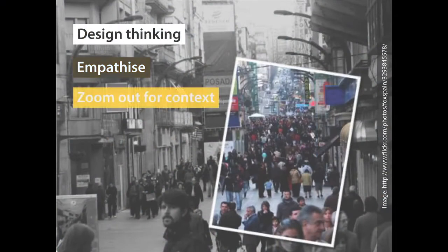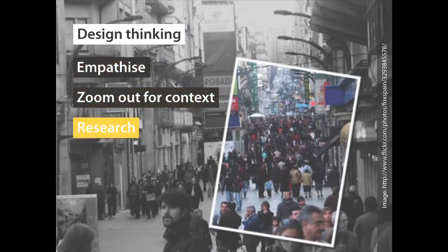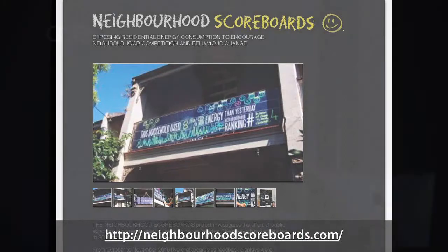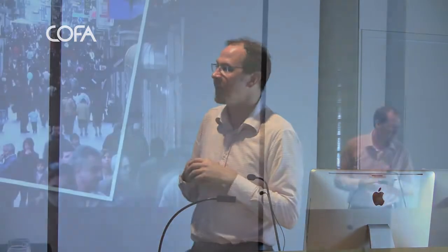Important to achieving both of those objectives is research. One local example of that being used in a sustainability context is the Neighbourhood Scoreboard project. Martin Tomitsch and the team at the University of Sydney wanted to see, you've probably all heard about energy monitors and how they might change behaviour towards reducing energy consumption. They were working in the urban environment sphere and wanted to see how public displays of that information might influence behaviour differently to an in-home display, which is the more common use of that tool.